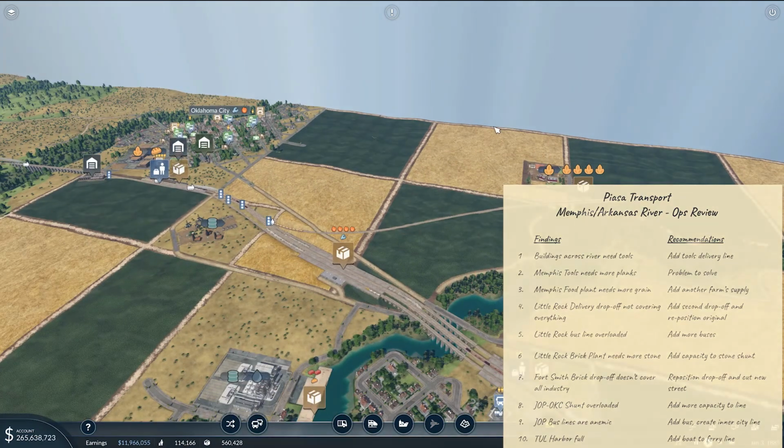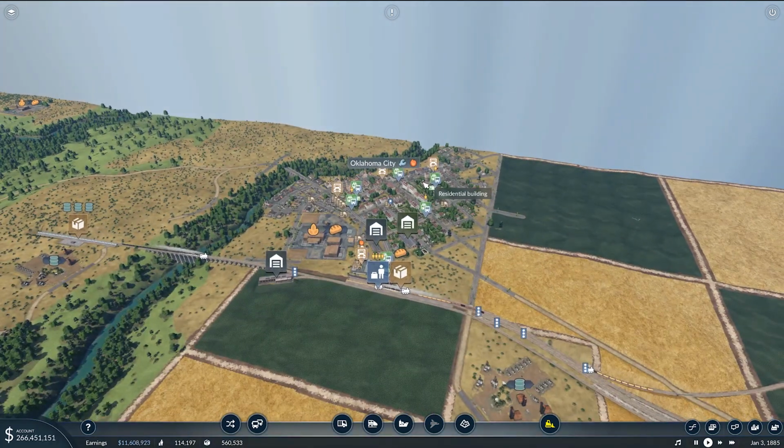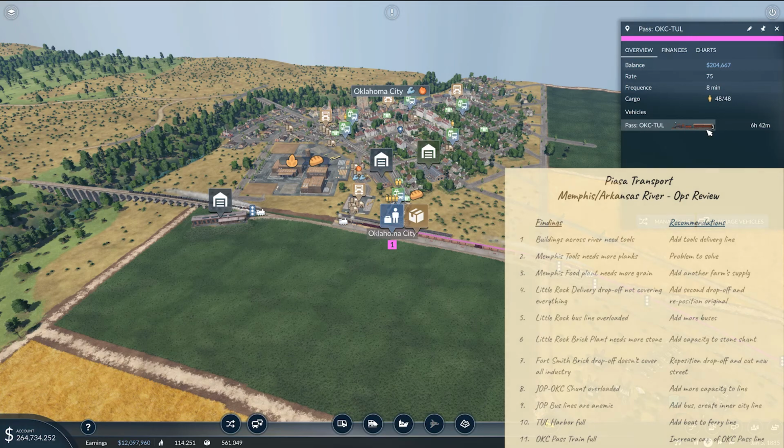So then moving up to the Oklahoma City passenger train. Let's just head up here to Oklahoma City. It looks like there's quite a few people waiting. This train has been running full, 48 of 48, so it needs to have a capacity increase, and we can either do that by adding another train, or more likely just by increasing the size of this train. And so she's going to put that on her punch list as well.